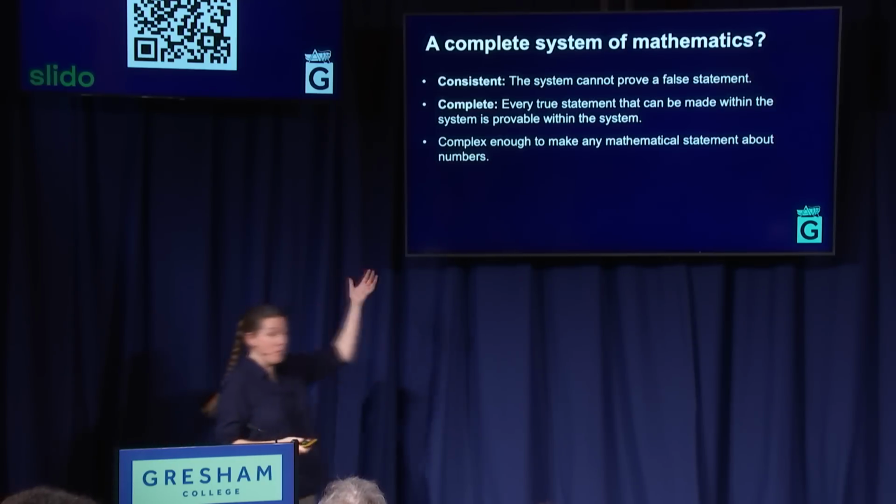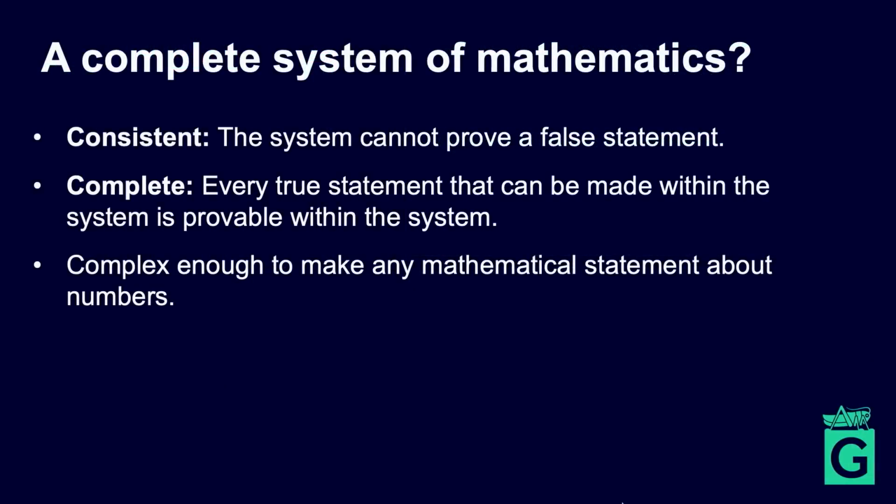So what we want from this putative, wonderful system that's going to solve all our problems, the 3 C's. We want it to be consistent. So we don't want anything to be both true and false. We don't want any contradictions. The system should not be able to prove a false statement. In other words, you shouldn't be able to start from the axioms, use the allowed rules, and end up with something that's false. So only true things ought to be provable. I think we could all agree that's a good thing.